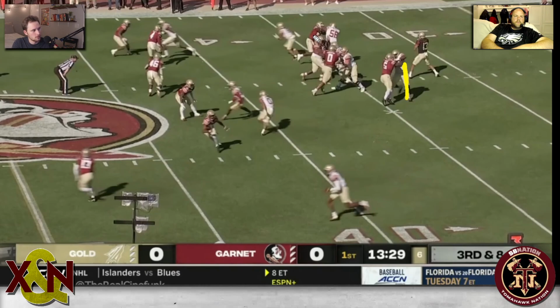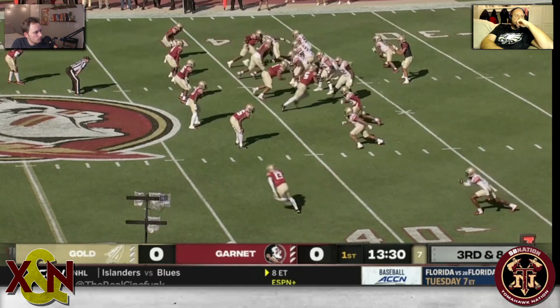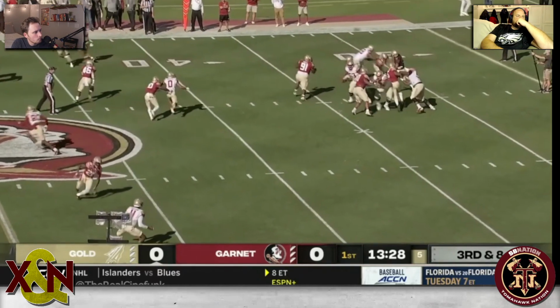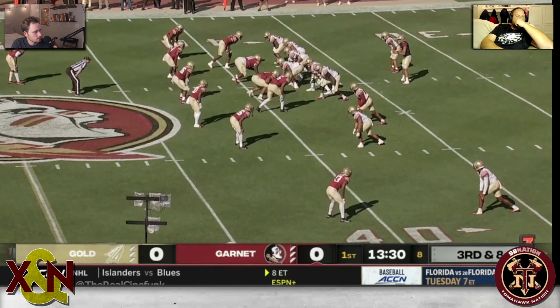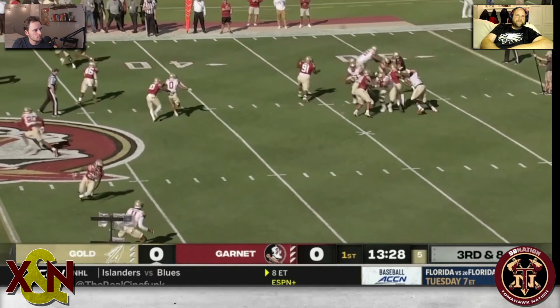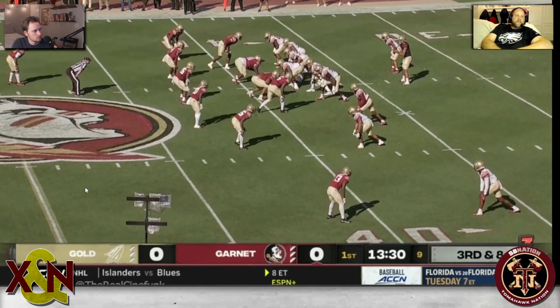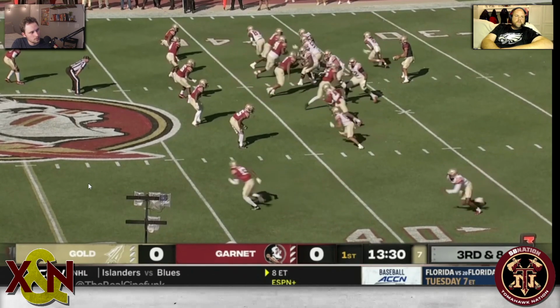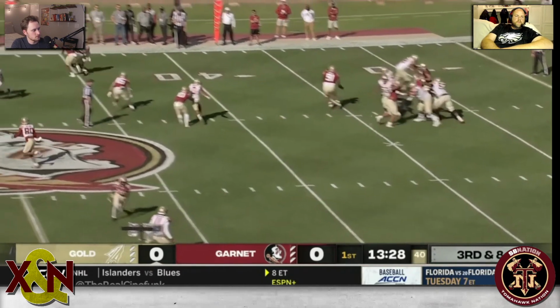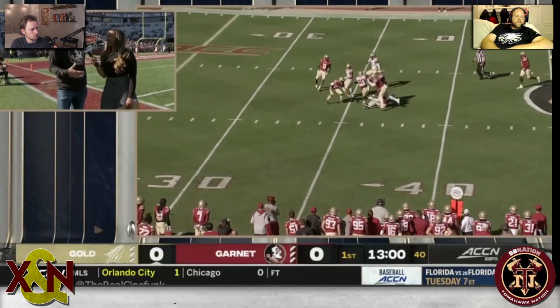No. At the top of the screen, I think you're seeing a very similar bull rush. I think Harris does a little bit better job against McClendon than Scott does against Verse there. That's encouraging to see from Verse, in my opinion. But a good first step from McClendon and Verse. So I think you can't complain about those bull rushes.